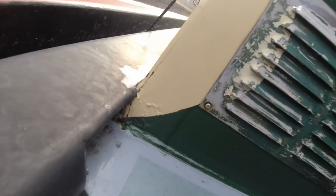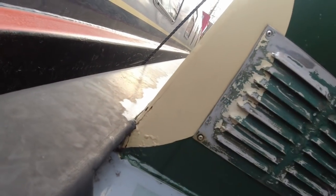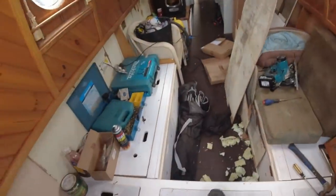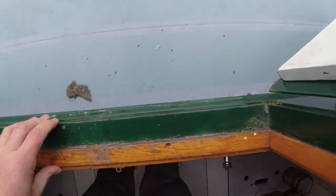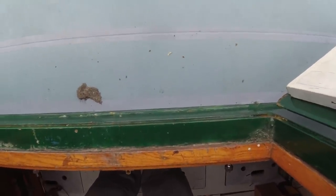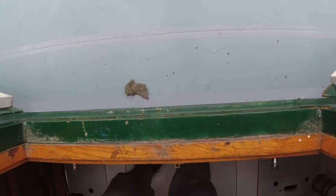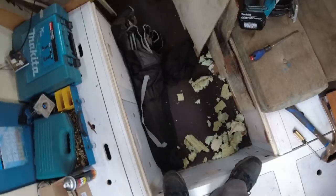So that's the port side, and the starboard side is exactly the same. Not as bad, but it's still cracking. So between the two sides and the lip at the bottom, it's leaking water. And like I said, it has been leaking water for years. So I intend to plug the leak one way or another. So that's one of the jobs. Whether I get that done this week or not, I very much doubt.